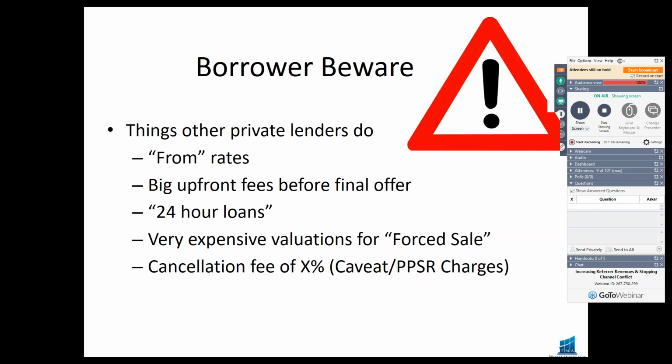So where they'll get the client to sign a letter of offer, and if the loan doesn't proceed for whatever reason, even if the lender doesn't want the loan to proceed, then there's a cancellation fee, and it might be $10,000, $20,000, $30,000. And what they will do is they'll have charging clauses in there where they'll actually caveat your client's property, and they basically hold it to ransom until you pay their cancellation fee, even if it's nothing to do with your client, if it's just the lender decided not to proceed with the loan.